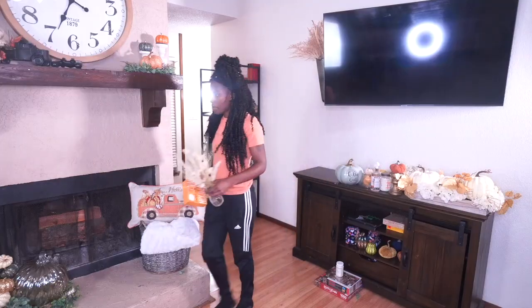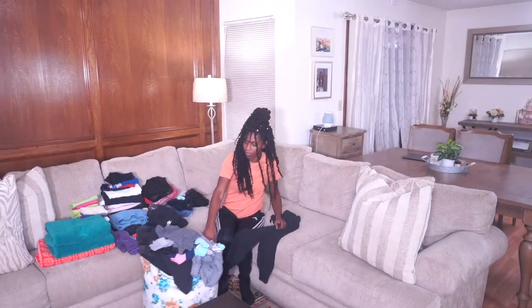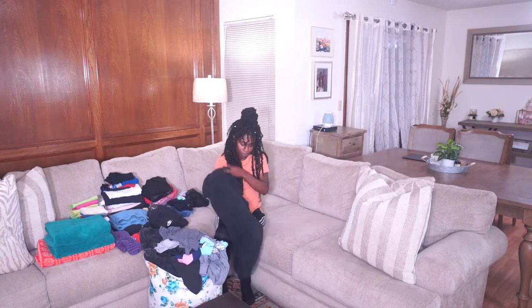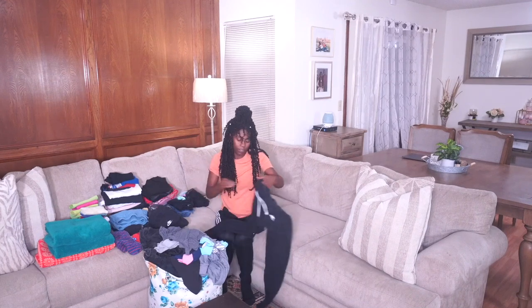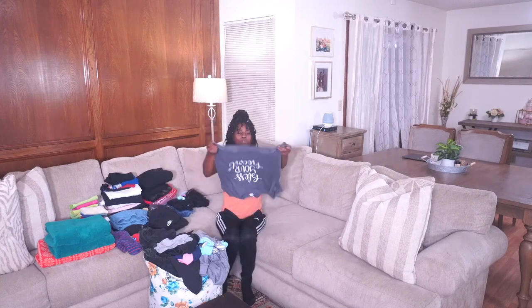Once I added decor to the fireplace and the mantle, I just went ahead and moved on to folding up the laundry. It had me super excited and super pumped. I just wanted to go ahead and get the rest of the cleaning done before I added anything else. So I'm going to go ahead and fold up this laundry.